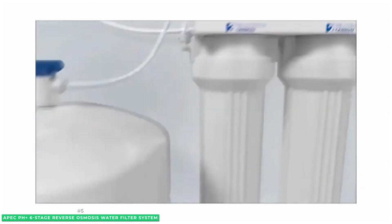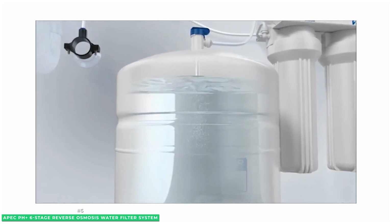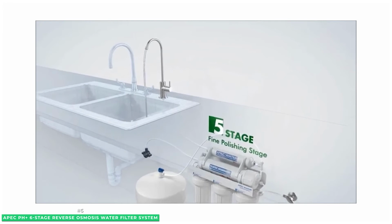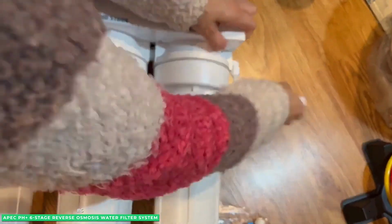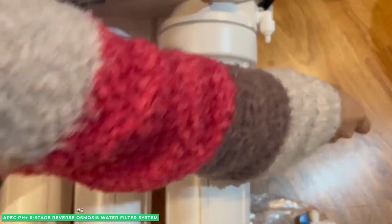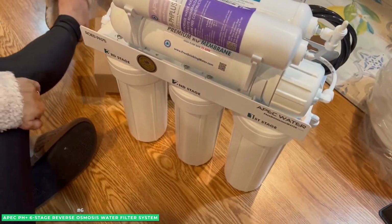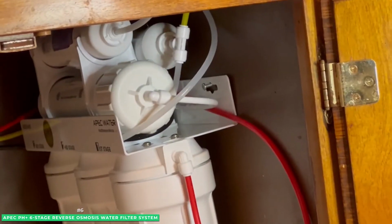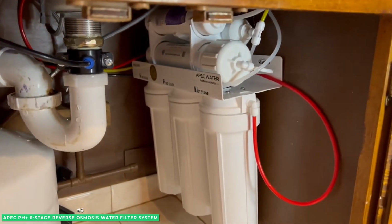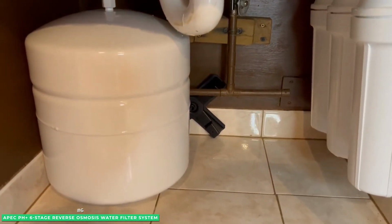Every component of the APEC reverse osmosis water filter system is thoughtfully manufactured using food-grade materials. The system comes with a lead-free faucet, plus food-grade tubing and parts to ensure safe, contamination-free water. Installation can be a quick DIY project with the step-by-step online installation videos and detailed instruction manual. And APEC backs up each reverse osmosis water system with an above-industry, standard 2-year extended manufacturer warranty.